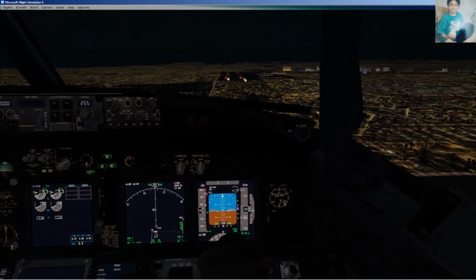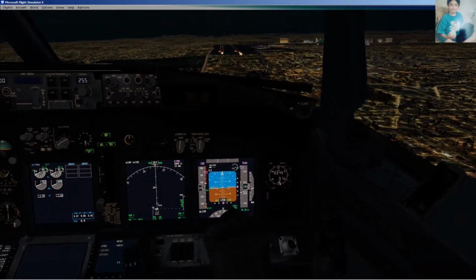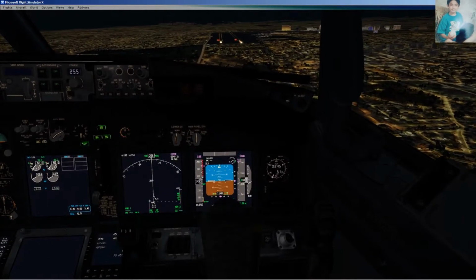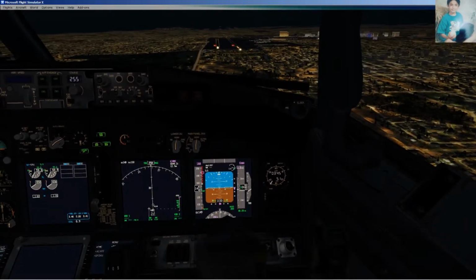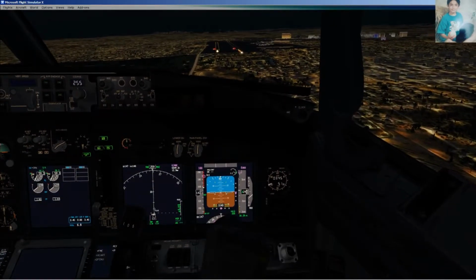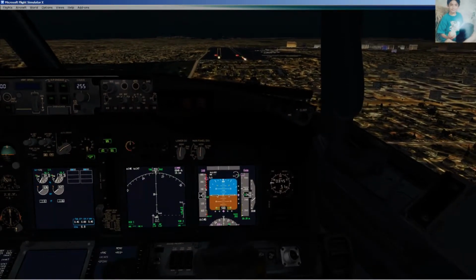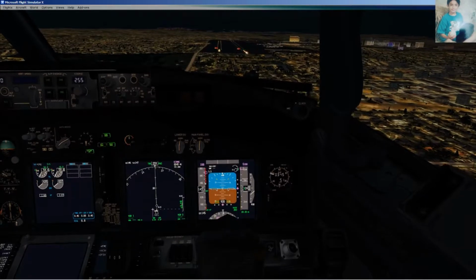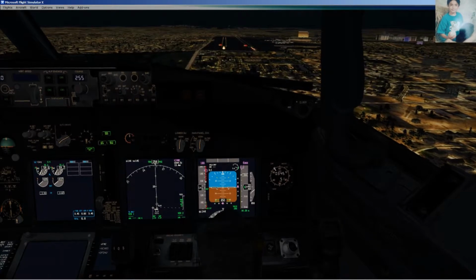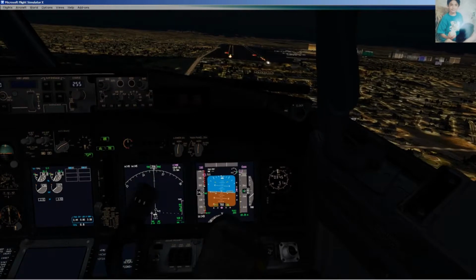Okay, we do have visual confirmation of the runway, even though we are flying the ILS, but that's okay. We'll continue to fly the ILS accordingly. We're a little bit fast here. Thousand feet stable. Small adjustments. The closer you get, the more sensitive the needles get, so you're going to make very, very small adjustments. Speed is good. We've nailed the airspeed.